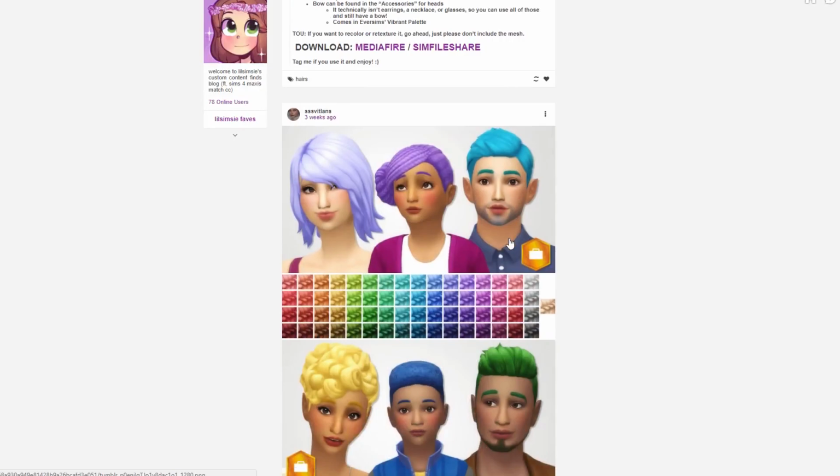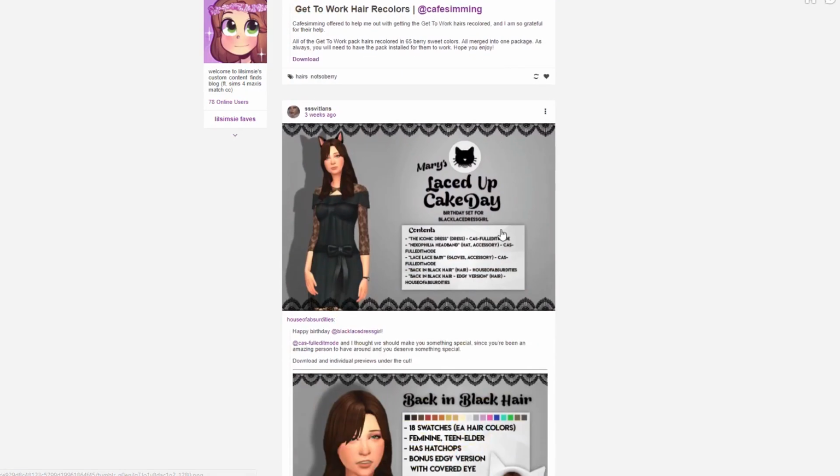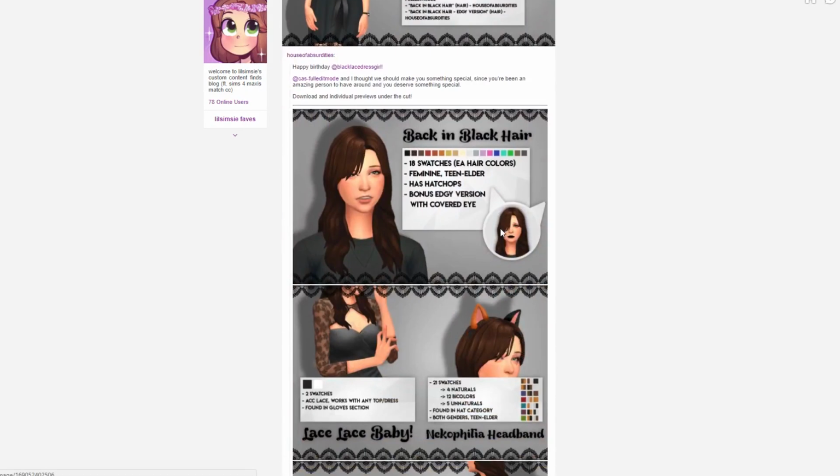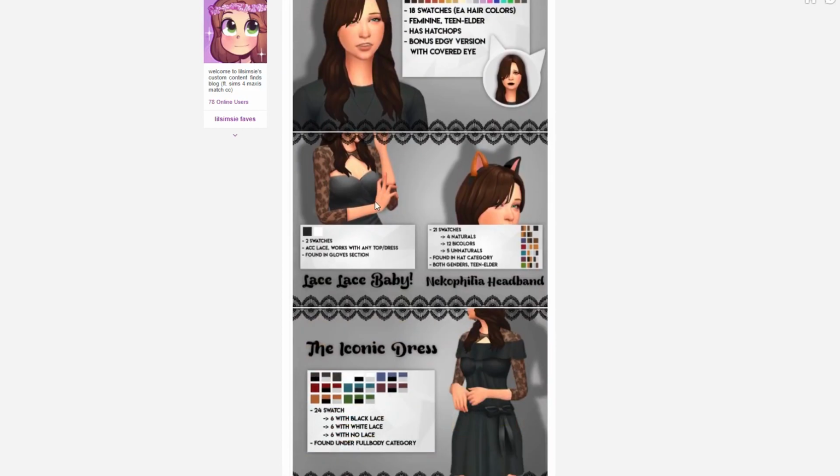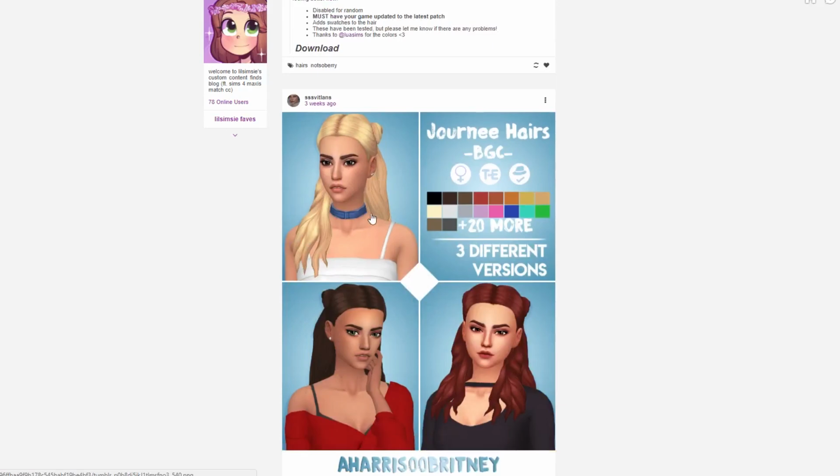Sleek ponytail. I feel like I have that. Here's some really fun recolors of Get to Work hairs. That's kind of fun. This back in black hair. You know, I'm interested. I really am, but not really. I'm a little confused. We'll have to see. Oh, well, I'll pass that for now.